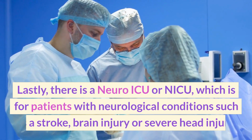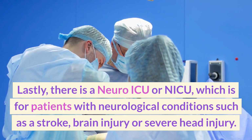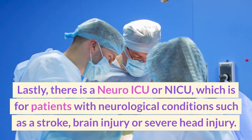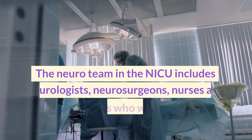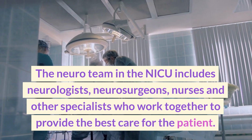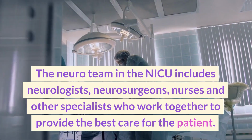Lastly, there is a neuro ICU or NICU, which is for patients with neurological conditions such as a stroke, brain injury or severe head injury. The neuro team in the NICU includes neurologists, neurosurgeons, nurses and other specialists who work together to provide the best care for the patient.